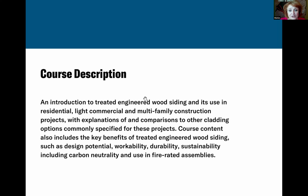So feel free to drop any questions in the chat box, and we'll get to those at the end. But we'll also talk about the key benefits of the treated engineered wood siding, as well as the process of how that is manufactured, and how it can be used in fire rated assemblies.